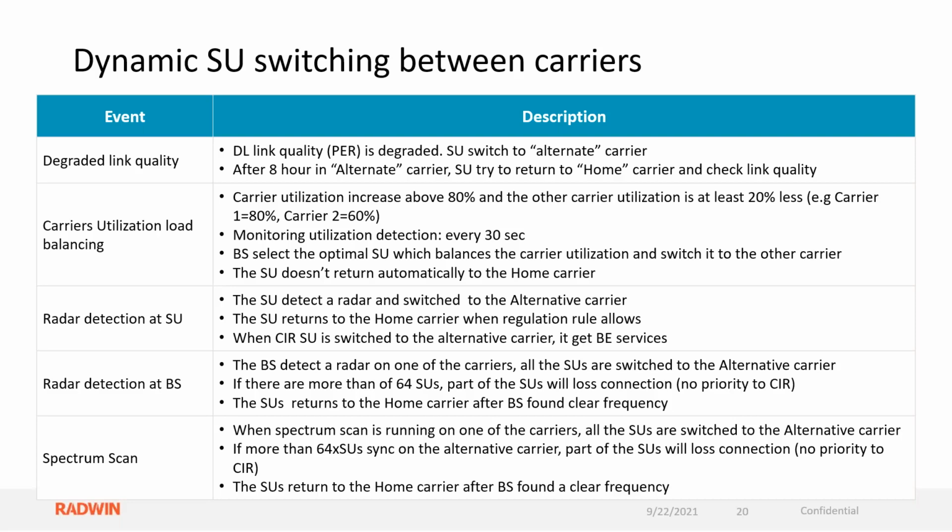And the reasoning behind that is very clear. We're talking about interference, right? We're talking about packet error rate, probably induced by interference. So what it's not going to do is ping pong back and forth. It's not going to go back to carrier 1, oh, that's no good, back to carrier 2 for 10 minutes and say, I'm going to go back to carrier 1, right? None of that happens. That's going to be very, very detrimental to the service. So we've set that to 8 hours.